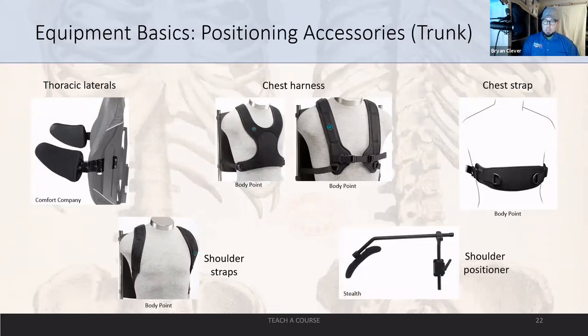Went over the shoulder straps. Shoulder positioners. Not a ton of these out there. So basically the same thing, but it's just a rigid device to help hold those shoulders back.